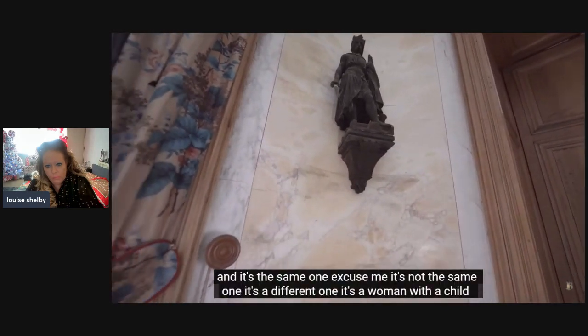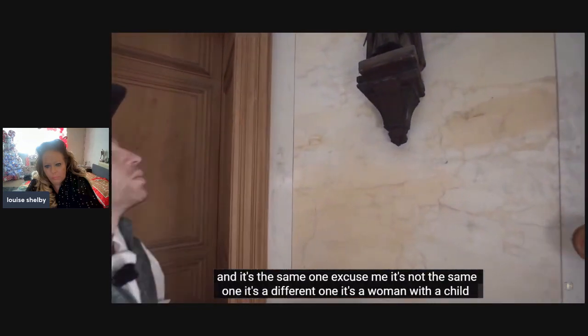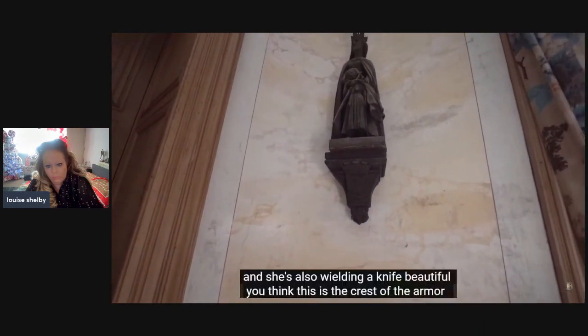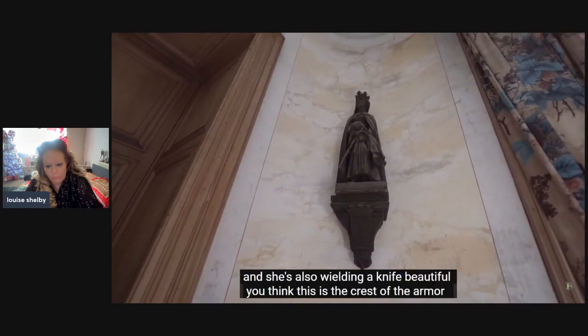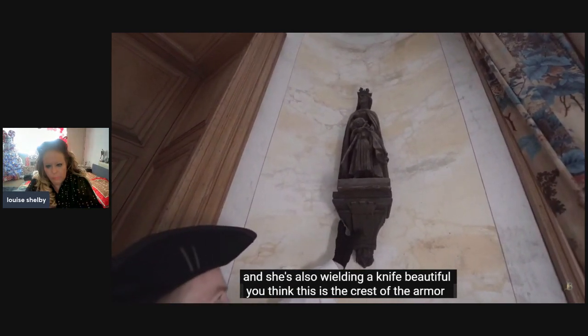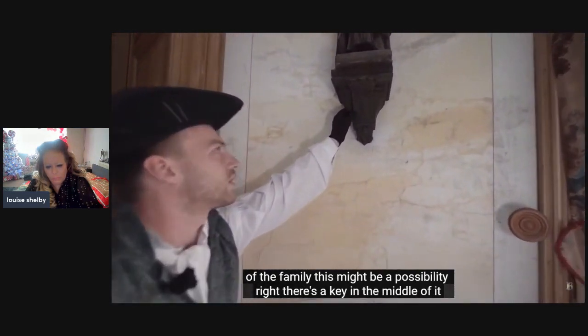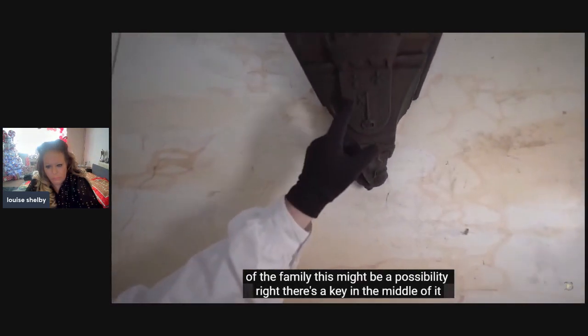And it's the same one. Oh, excuse me, it's not the same one. It's a different one. It's a woman with a child, and she's also wielding a knife. Beautiful. You think this is the crest of armor of the family? This might be a possibility, right? There's a key in the middle of it.